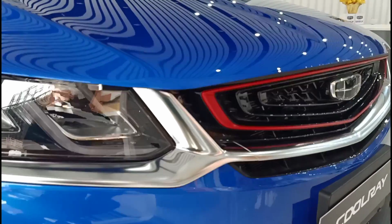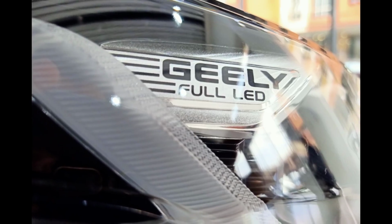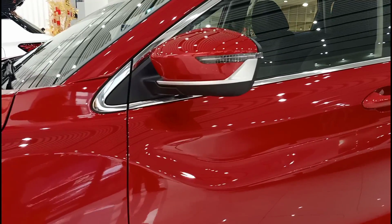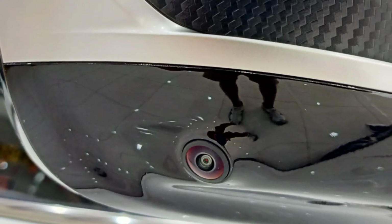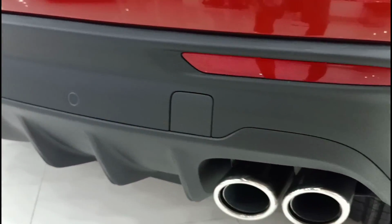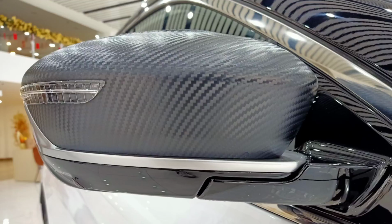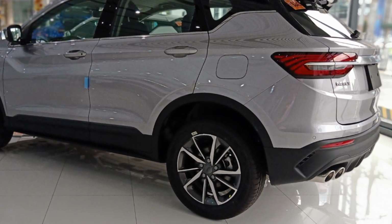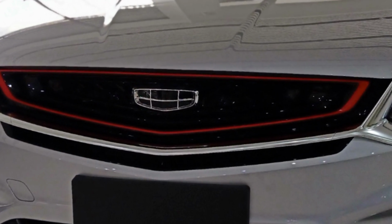Starting with the exterior, the Coolray sports Geely's signature grille called the Expanding Cosmos. You'll find LEDs for both the headlamps and tail lamps. The body lines are simple and fluidic. And it's nice to see that the exterior cameras are well integrated and don't stick out like a sore thumb. The Coolray is also decked out with sporty touches without looking too obnoxious. Looks may be subjective, but I doubt that anyone would disagree that the Coolray is quite a stunner. And if you're impressed with the exterior, wait till you step inside.